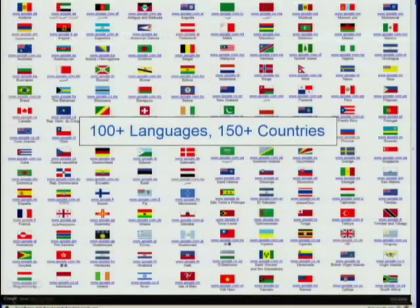So let's step back for a second. I've shown you 3 countries and 2 languages. That's kind of cute. But what we do here at Google is over 100 languages in over 150 countries. So if you're in Vanuatu or Trinidad and Tobago or Botswana and you want to search in Indonesian or Swahili, then we're giving you the best localized information we possibly can.